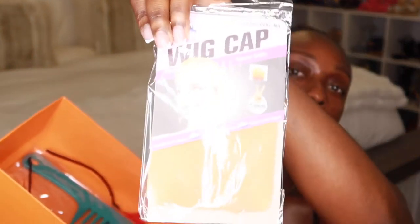What's these called? These things right here. Can't remember what they're called right now. And recap. Can you see? Yeah, recap. Another comb. These combs come in handy.